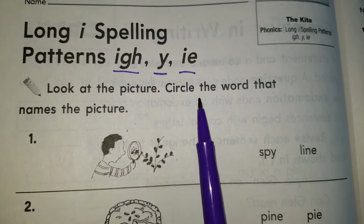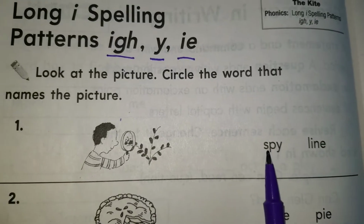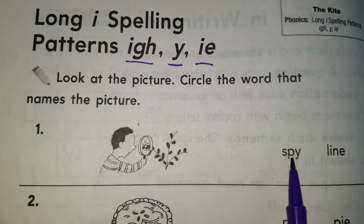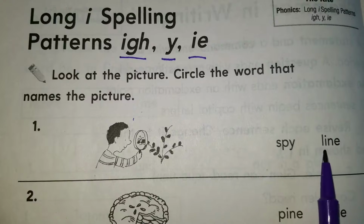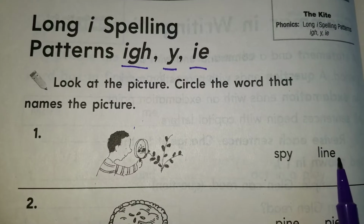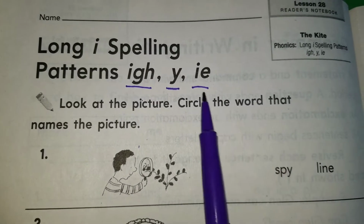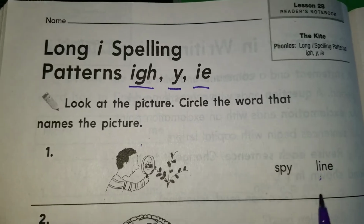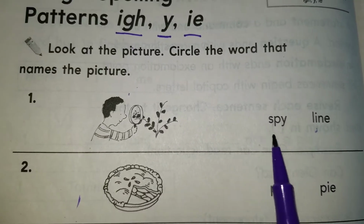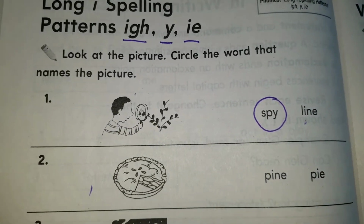All right, so look at the picture. Circle the word that names the picture. Look at it. What do you think this boy is doing? Is he going to spy? You see the Y at the end says I. Or is he in line? You see line, I, consonant, E, silent E. You can see it here, I-E also says I. The silent E makes the I say its long sound, I. So which one do you think it is, boys and girls? Is it spy or line? It's gonna be spy. The boy is kind of spying on a bug, right?